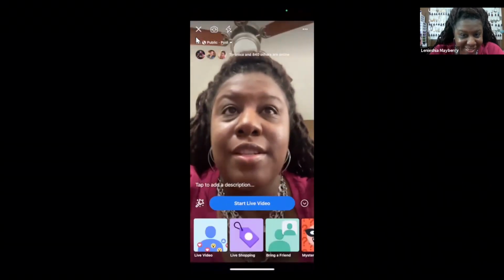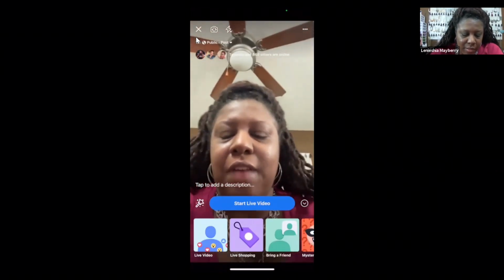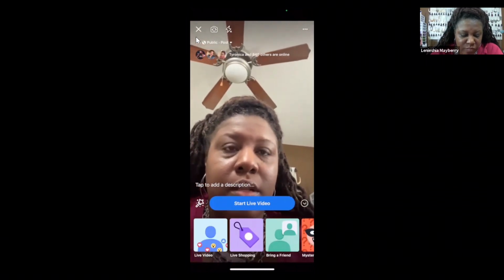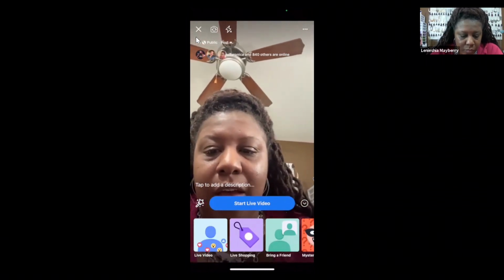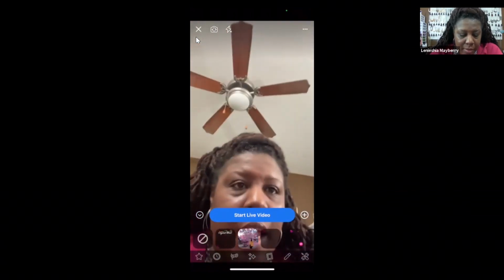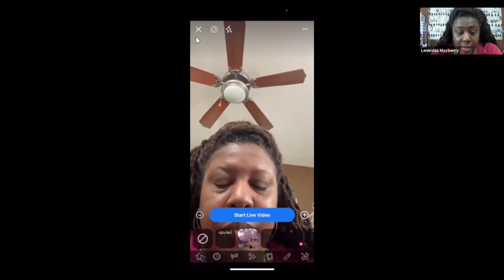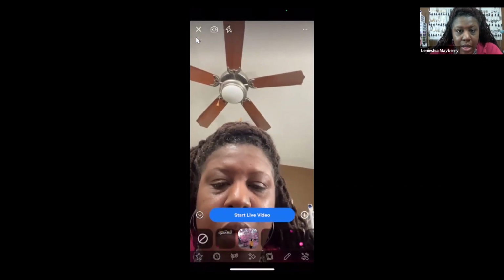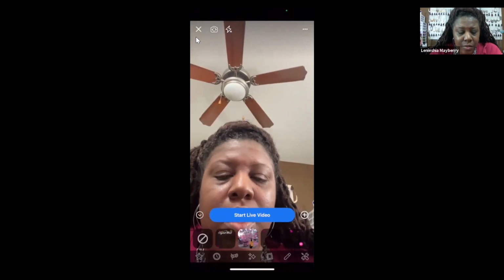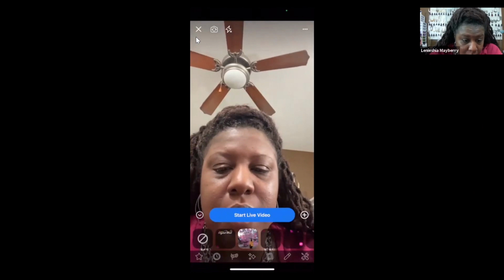Okay, so this is how it looks before you go live, right? And you have this magic wand to the left of the start live button. So you hit that, and you'll see some options at the bottom of overlays you can put on your live. You want to look at it before you hit the live button because sometimes consultants have their name on there. The last thing you want to do is go live for a whole 2 hours with somebody else's name on the screen. But this one looks good.